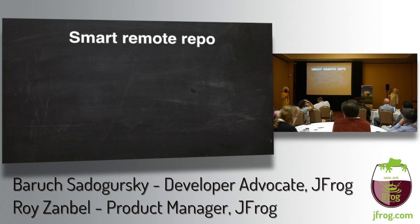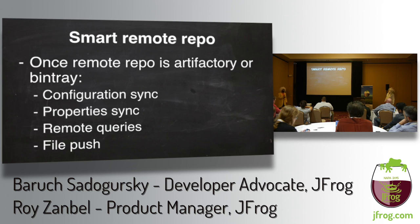So currently, when you configure a remote repository, you just need to push the URL and all the different configuration. In the later version that we have in the future, and you'll be able to see shortly, you'll be able to configure a smart remote repo, meaning that if on the other end of the remote repo there's another Artifactory instance or a Bintray instance, there is a whole set of capabilities that you'll get out of the box just because you're using them on both ends. That makes perfect sense. Once your remote end is smart and you know the protocol, you can actually use this smartness even in front of your repository, even before you pull the artifacts.